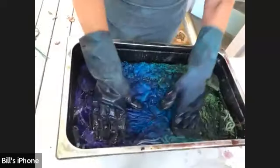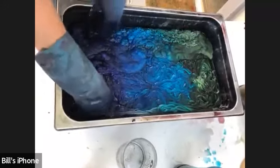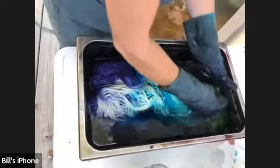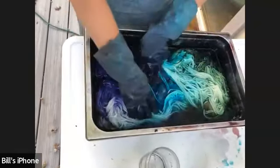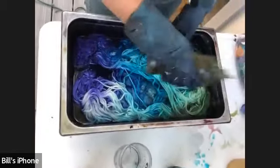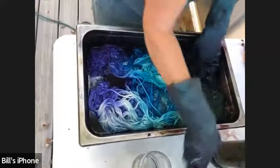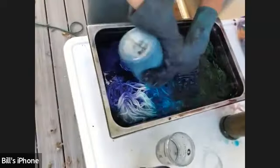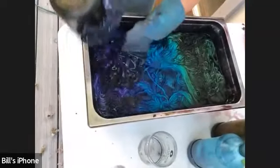So this will cook for an hour, and then I will turn it over like this very carefully, like that, and see how white it is on the bottom. And I'll do the same thing. So I'll add the green where the green was, and the turquoise where the turquoise was, and the violet where that was.